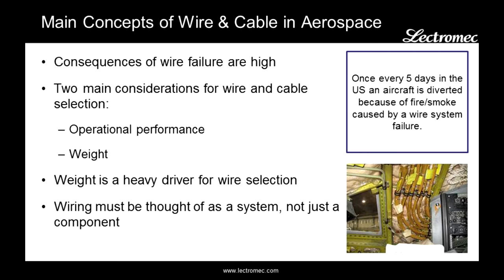Lastly, wiring must be thought of as a system, not just as an individual component. Up to the mid-90s, wiring was thought of as fit and forget. Place it on the aircraft and never touch it again. And then a couple of incidents that happened in the late 1990s changed that method of thinking.